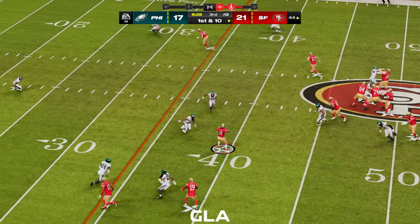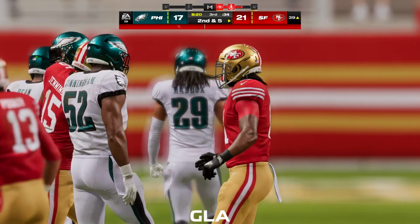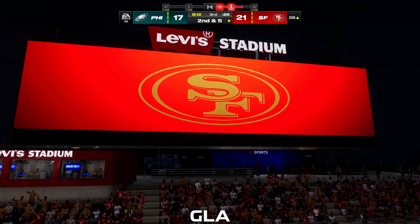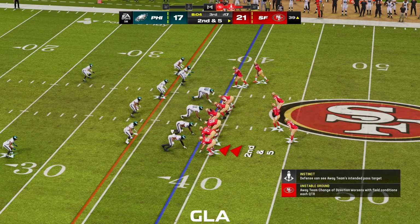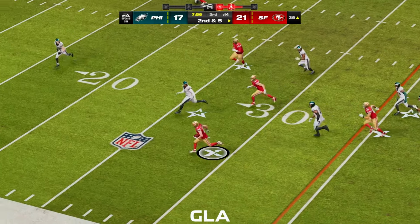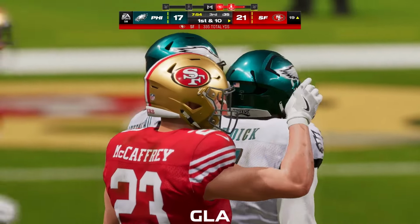Here's Purdy on first and 10. That's complete out left to Ayuk. Ball on the 39. Here's the 2nd and 5. McCaffrey running up the middle. Room here. And now look at this. Big gain, but a fumble. But this will get out of bounds, so possession will stay the same.